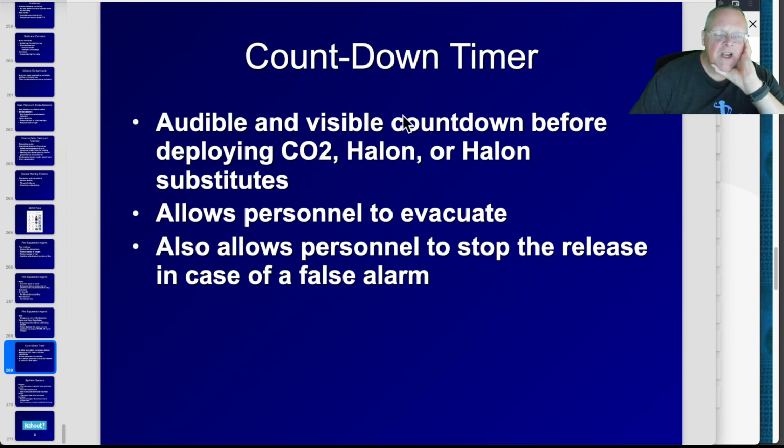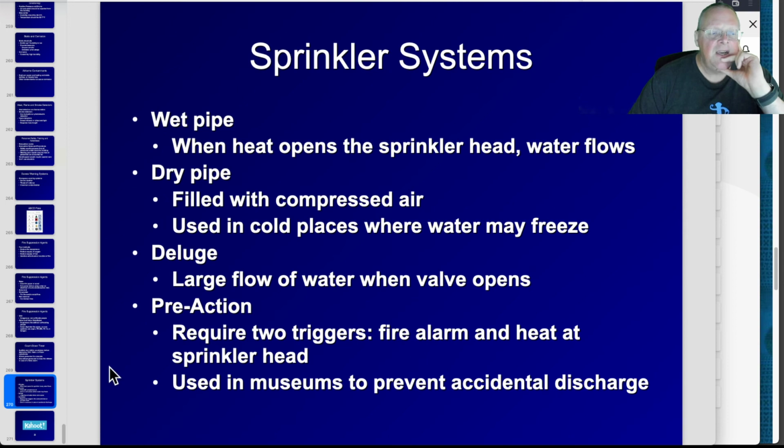So you have a countdown before deploying these things so personnel can evacuate, and it also lets them cancel it if it's some kind of false alarm. And you have sprinkler systems, from the wet pipe, where there's water actually in the pipe, or a dry pipe, or a deluge, which dumps a large flow of water out quickly when the valve opens, or ones with 2 triggers to try to avoid setting out water when you don't really have to because the water is going to damage what's in there, like a museum with paintings and stuff.